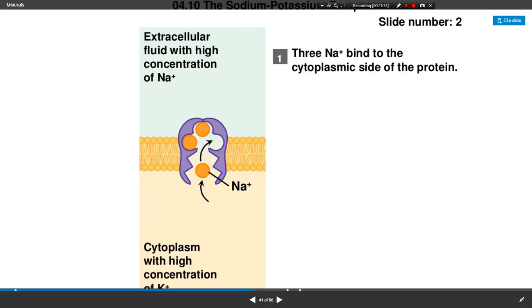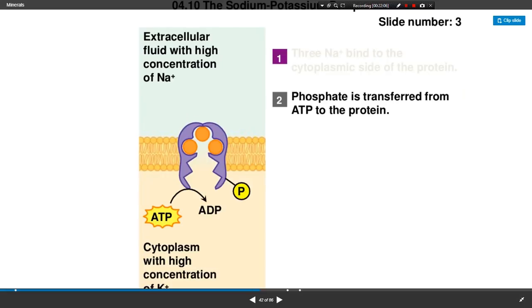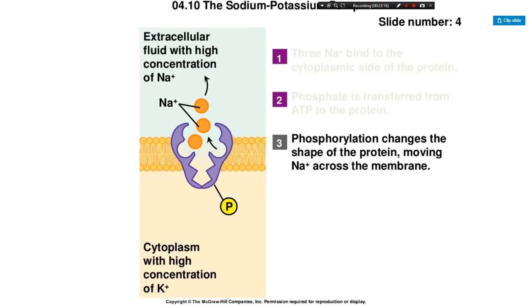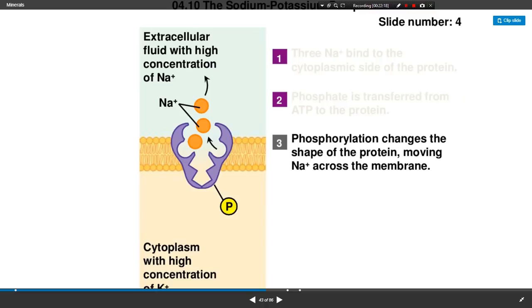Step 1: 3 Na+ bind to the cytoplasmic side of the protein, with extracellular fluid having a high concentration of Na+. Step 2: phosphate is transferred from ATP to the protein. Step 3: phosphorylation changes the shape of the protein, moving Na+ across the membrane.